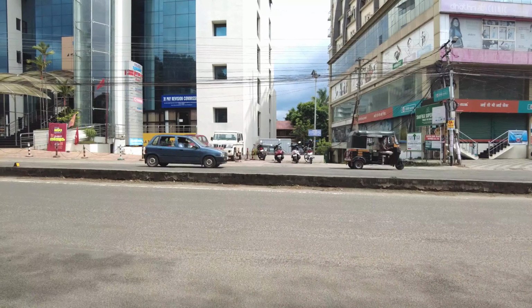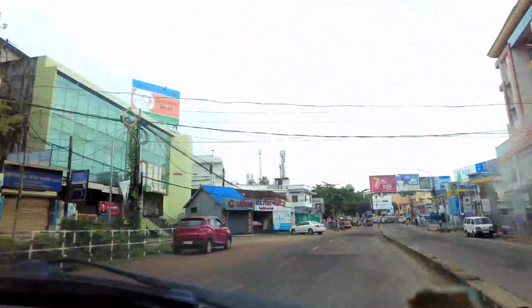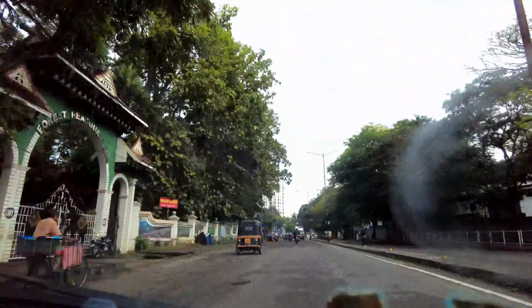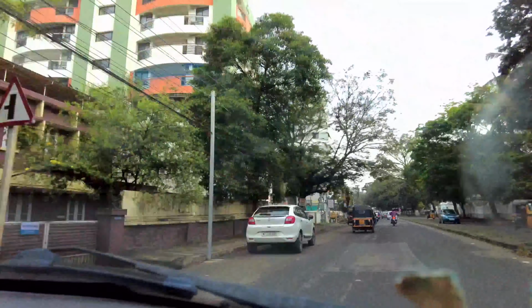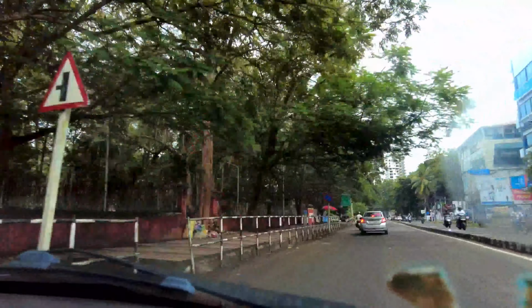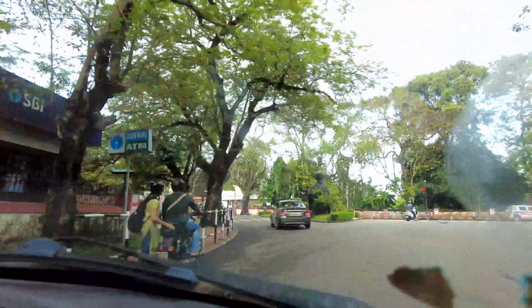Now, we are on the way. This is Thiruvananthapuram city. The museum is just 10 minutes drive from the central railway station and 20 minutes drive from airport. The roads are very clean in the capital city. See the greenery on both sides.